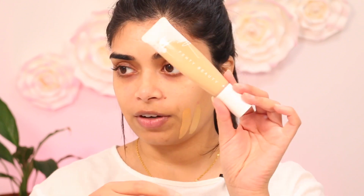And then my current favorite is the Fenty Beauty Pro Filt'r Hydrating Foundation. Big fan of this one at the moment. You guys hear that in the background? There's like cars racing around.